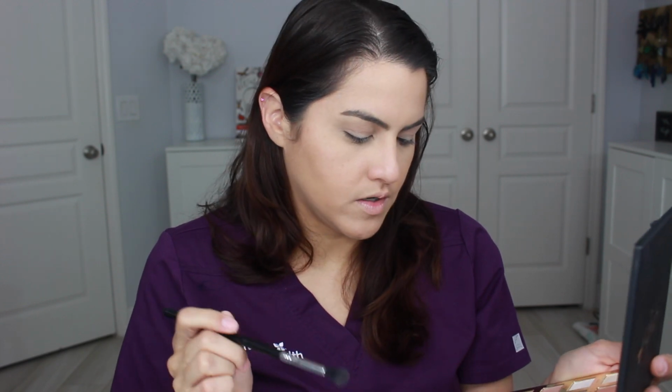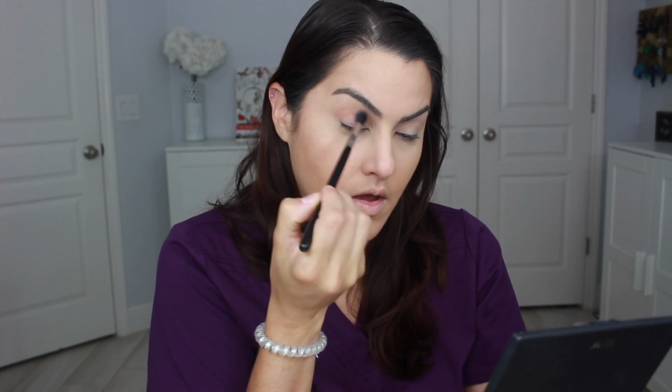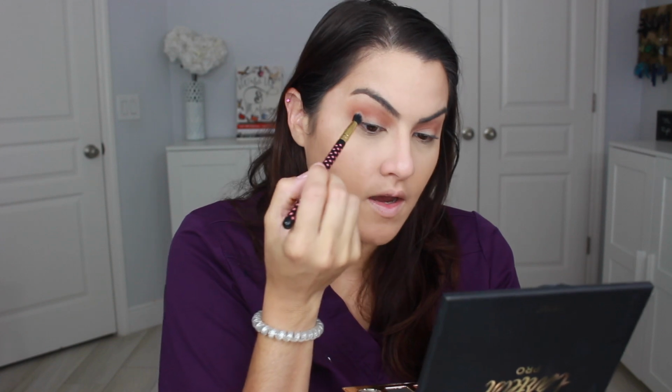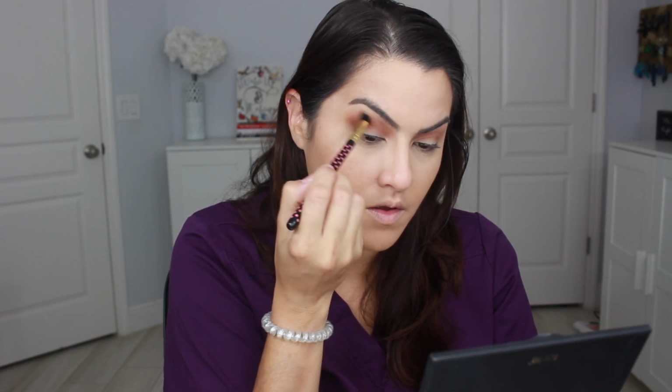So now that we have set everything, I am going to just do something super simple. I'm on my way to work, so I'm going to go in with this shade right here, Innocent, the one right next to it. And I feel like you could get a lot of very wearable looks with this palette, just because of how many neutrals are there in the middle, and then you could basically combine this palette with a lot of shimmer shades. And then to darken that out a little bit, I'm going to use Edgy down here, this brown. It's kind of like a medium brown. It's not too dark, not too light, just to darken out my outer crease a little bit and work that up.